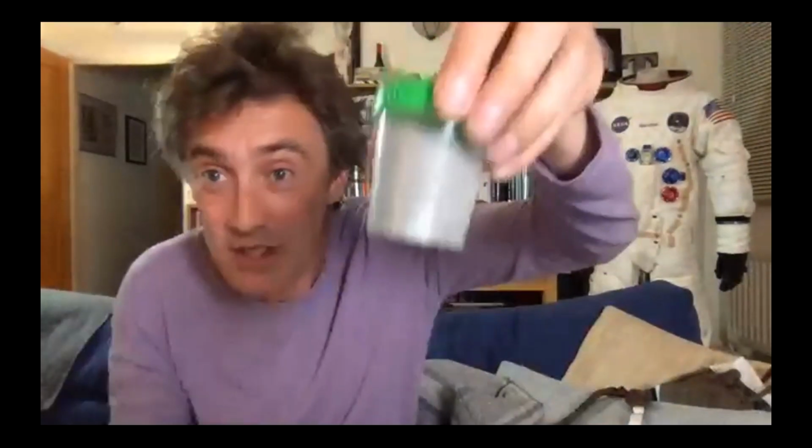This is a perfect replica of the Apollo Snoopy helmet as well. Even the fabric is exact. It's the exact fabric, and it's really a very, very close thing. I've also got some moon dust for you.